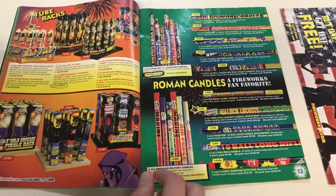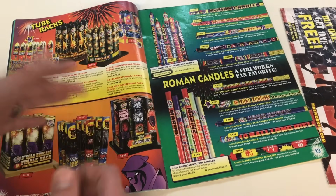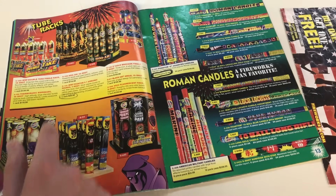Now, here's all the tube racks. These were always the ones that I could never afford. Because as you can see, they're like $200. And yeah, it's buy one, get one free. So it's like $100 a piece. But I would always circle these. And like here, I circled the cheapest one possible.